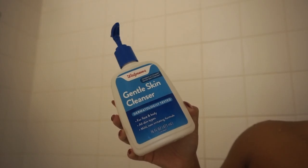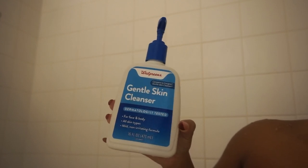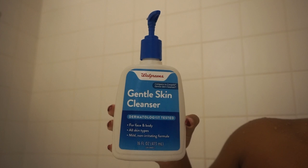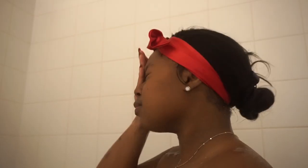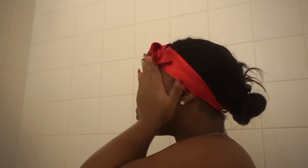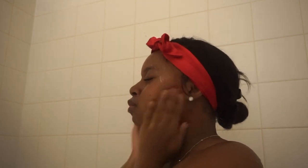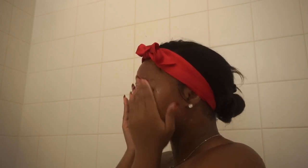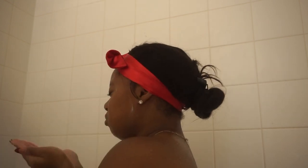I do find it easier to go ahead and wash my face in the shower as well. So to clean my face, I do use the Walgreens Gentle Skin Cleanser. This is the Walgreens version of the Cetaphil Gentle Skin Cleanser. I've tried the Cetaphil Gentle Skin Cleanser. I've tried the Equate Gentle Skin Cleanser from Walmart. All of them are exactly the same. I've even tried the one from Target. They're all the same. It just depends on how much you want to spend. And it's not harsh. It's not abrasive. It's very gentle on my skin.